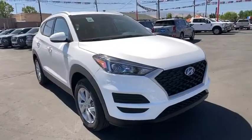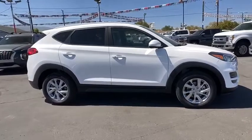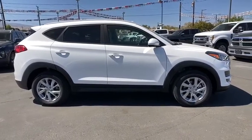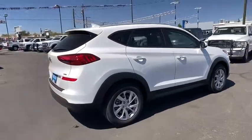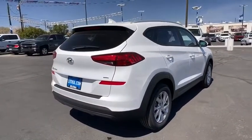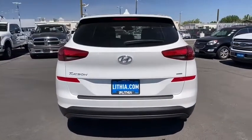Stop by and take a look at the 2021 Hyundai Tucson. Boasting low noise and vibration levels and a smooth ride, the Tucson combines the rugged utility of an SUV with the maneuverability and refinement of a car. With its spacious interior, small never felt so big.